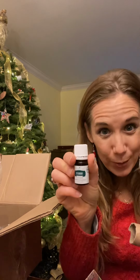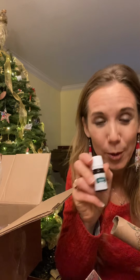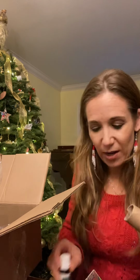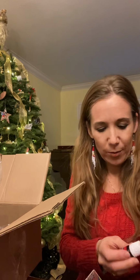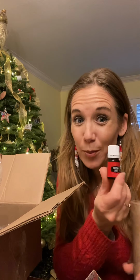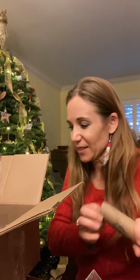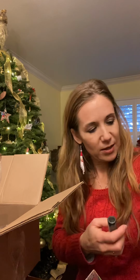Yes, spearmint. We just love spearmint. We actually like putting this in our water and making a breath spray out of it. Spearmint. And Christmas Spirit was one of the free oils as well. So I got pine, Christmas Spirit, and the Winter Nights soap.